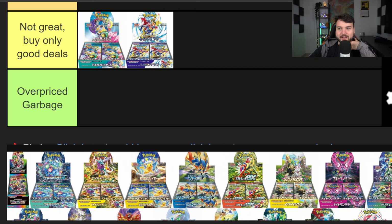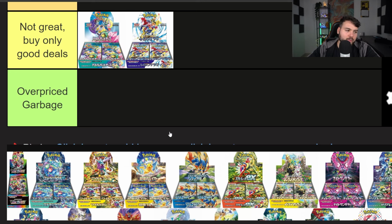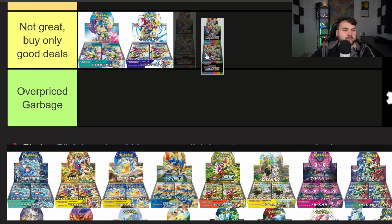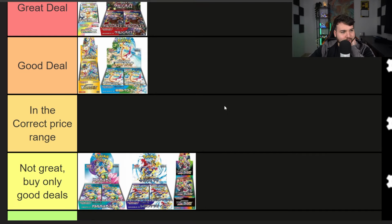Okay, next, what is this, VMAX Climax? Something like that. I don't know the names in Japanese, they're quite hard for me. But we've got this booster box going for around $130, I have here. I'm impressed. I don't know if it's that expensive or not, but it has a bunch of trainer cards inside. I don't think it's worth that much. Definitely not. But what can I say? It's definitely not the worst you can buy, but it's not good, honestly. I would probably put it here. I'm tempted to put it lower, but we have sets that are so bad that we can just leave them on that list, honestly.